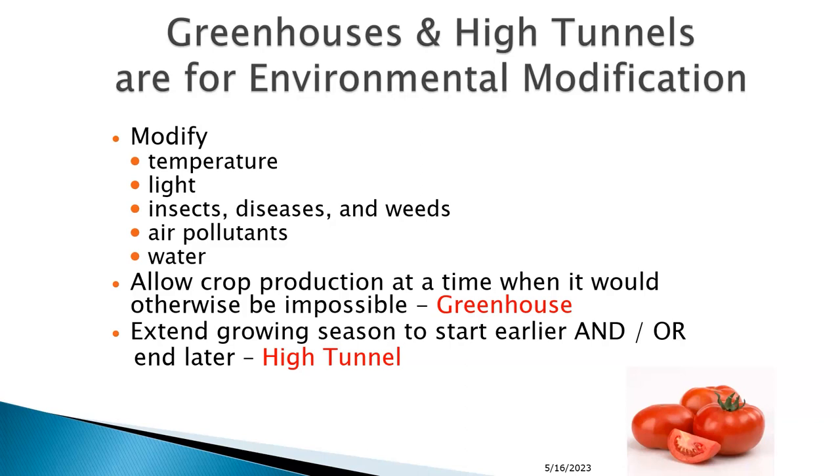Well, structures let you modify the environment, okay? So you can change things. The biggest factor is temperature, right? You can keep out that cold weather. You can turn on the heater in a greenhouse. You can get it where you want it. You can also somewhat modify light, pests, air pollutants, water. I say water because in the tropics, high tunnels and greenhouses are used to keep that tropical rain out, where you might get 110 inches of rain a year. You don't want that. You want to restrict it to keep diseases down.